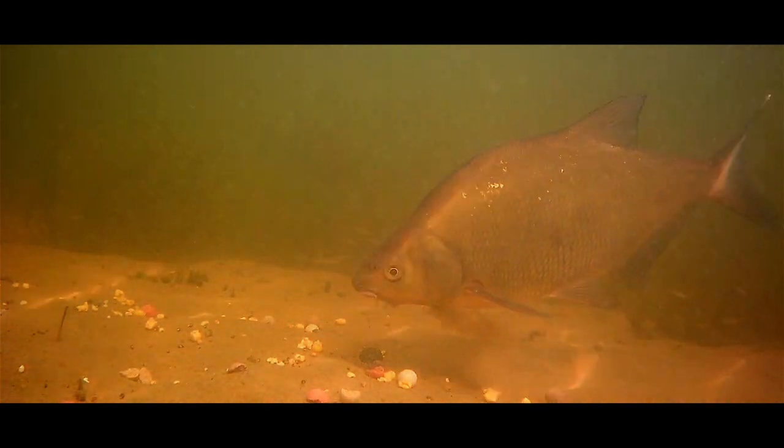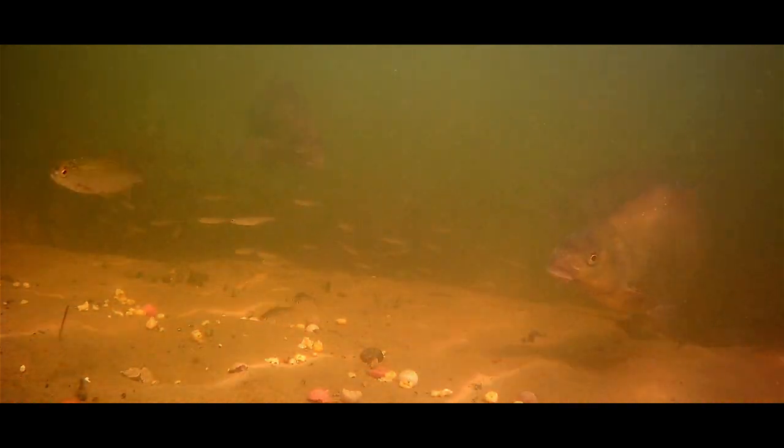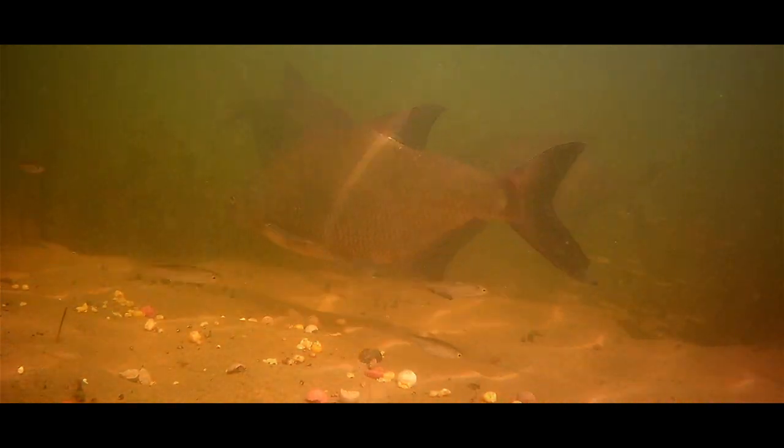But the smaller ones, they come and go. They are much more unpredictable. At the same time, the bigger ones are quicker learners. After they have been caught a couple of times, they change their behavior. They start to hesitate when they see the hook bait.